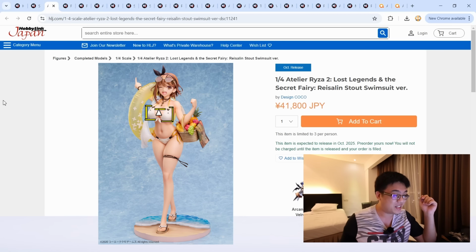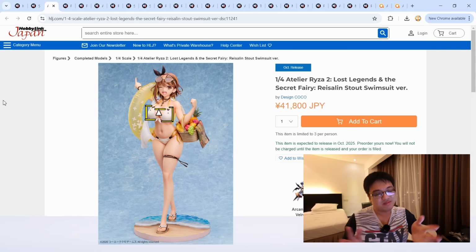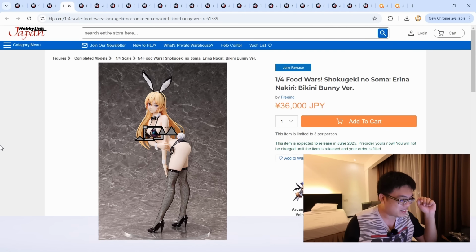And hey, what did Design Coco do here? Yeah, they added a leather strap on her thigh just to squeeze it a bit. Okay, you win, Design Coco, I'll let you take the win. I recommend this one. Yeah, 40,000+ yen, but it is worth it. Okay, moving on to the next one.